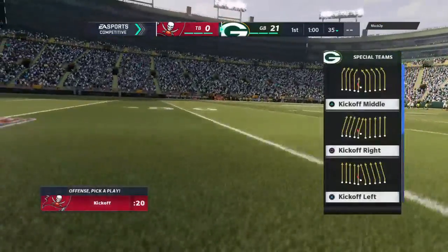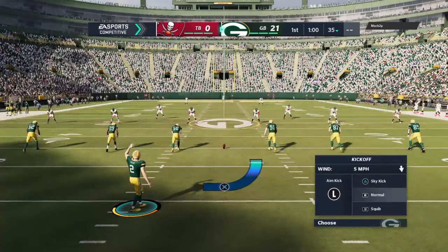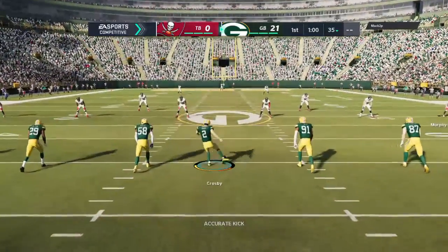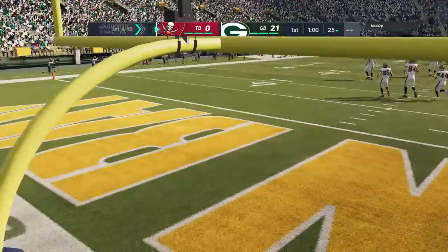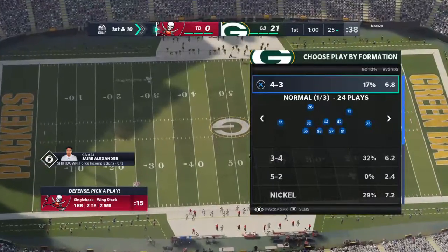That's the score. Packers 21, Buccaneers nothing. Mason Crosby, the kickoff for Green Bay. Now after the touchdown, here's Crosby to kick it away. And that one will bounce out of the back of the end zone, so we will start here at the 25.